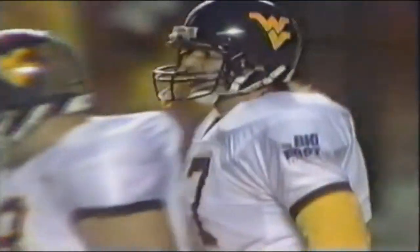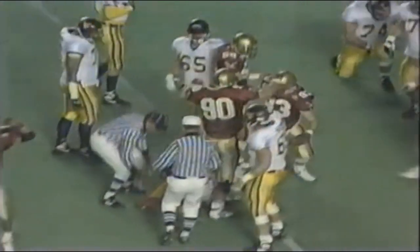Kelchner, the nation's pass efficiency leader entering this ball game, and he's got his hands full here. 3rd down and 8. Comes a blitz. Kelchner waits. He waited too long. Chris Sullivan with a sack.